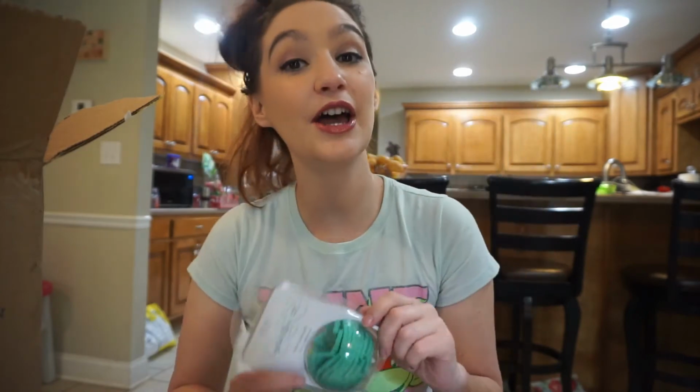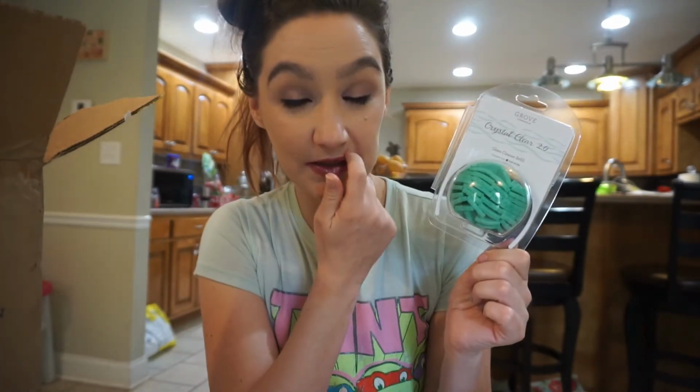The next thing was kind of a blunder. My bad. The dog's barking. So this is the Grove Collaborative Crystal Clear 2.0 Glass Cleaner Refill. It would definitely help if I had already bought the glass cleaner to get the refill. I thought I was buying the glass cleaner. I don't know what happened there, but I ended up with the refill. So next order I'm gonna have to buy the glass cleaner, and this is just for hand washing your glasses, and it makes them sparkly and all that.